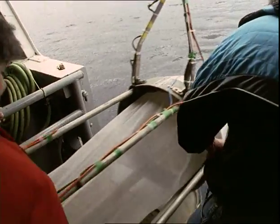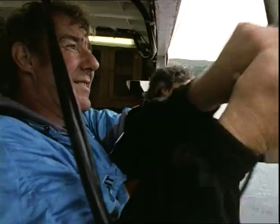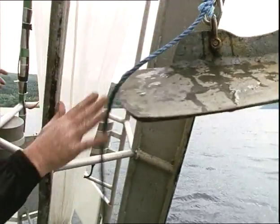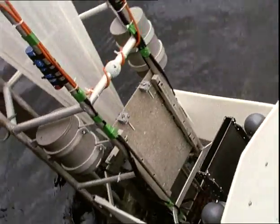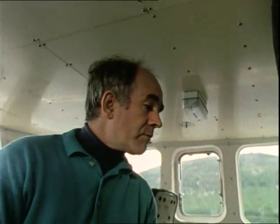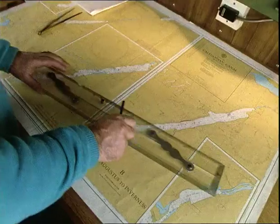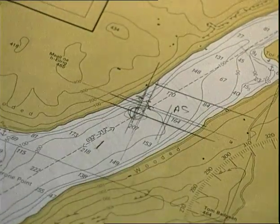An instrument fitted with a range of sensors was used to collect samples. The scientists were curious about a layer of organisms that ran the length of the loch. This so-called scattering layer was suspended in the warmer water about 30 meters down. Precise records were kept of where and when each sample was taken, the skipper recording an exact log of the ship's position so the distribution of plankton could be plotted.